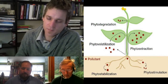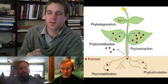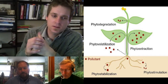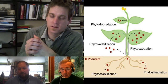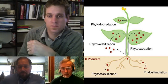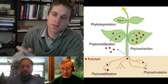Phytovolatilization is another term. Volatilizing means taking something that's stable at room temperature or standard atmospheric temperature and pressure, and then making it volatile, either physically doing that or changing the chemistry. Typically with plants, at least with organics, they would act as a pump. There have been a lot of applications using willow trees and more specifically poplar trees to suck out contaminated groundwater and pull volatile compounds out of groundwater up into the lower atmosphere, where they can be destroyed by sunlight. So that's another term you'll see.